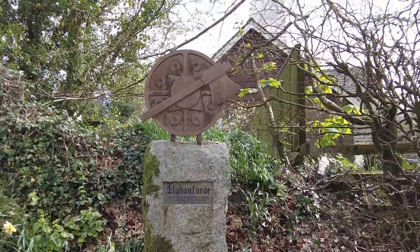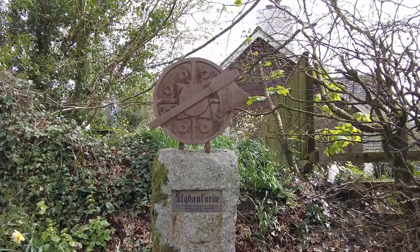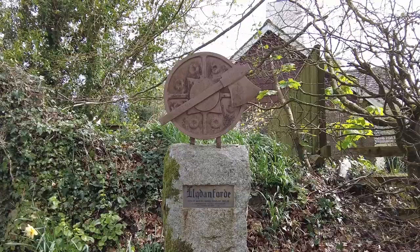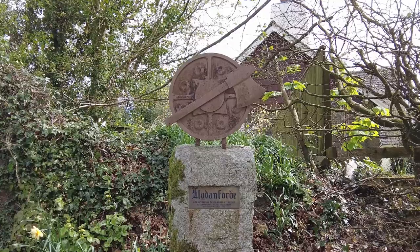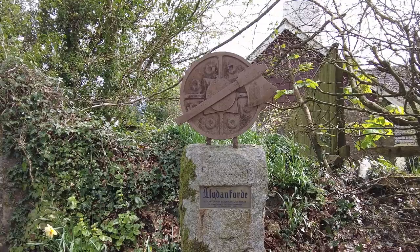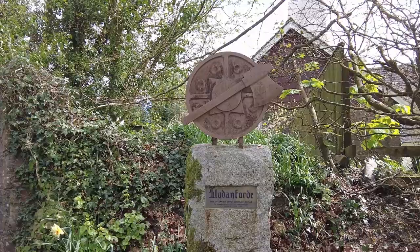So here we have a commemorative stone that celebrates, if you could call it celebrate, the invasion of the Danes of Lydford village. And you can see the axe and the shield above there, and it says Lyndon Ford. Quite wonderful. Lydford's bloody past and our constant struggle with invaders to our shores.